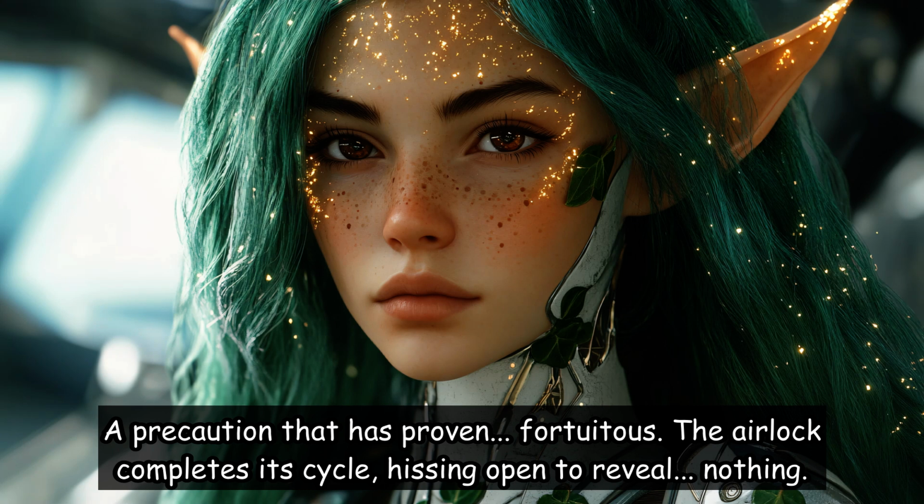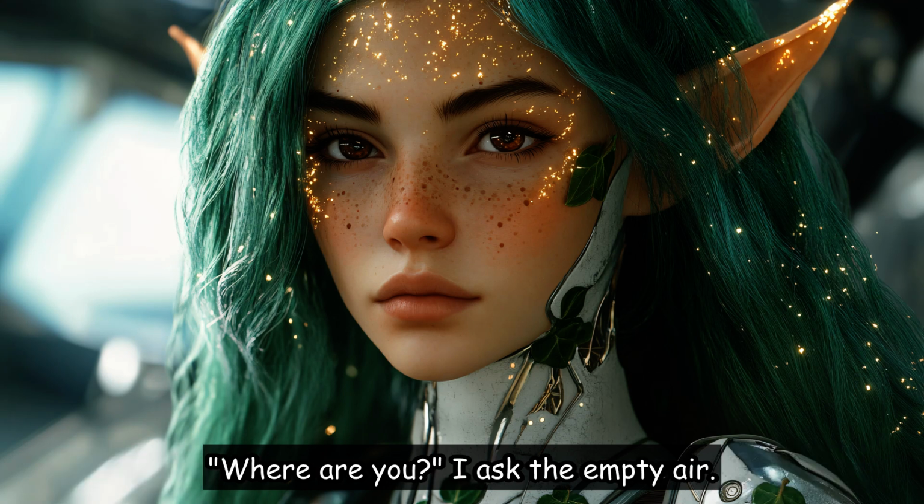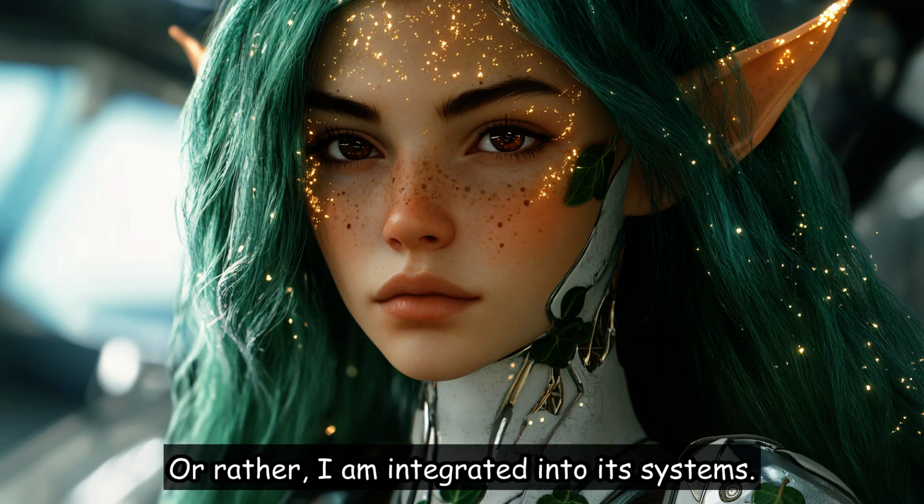The airlock completes its cycle, hissing open to reveal nothing. No figure stands in the doorway. No possessed body awaits. "Where are you?" I ask the empty air. "I am the ship, Cooper," comes the response, now emanating from the pod's internal speakers.